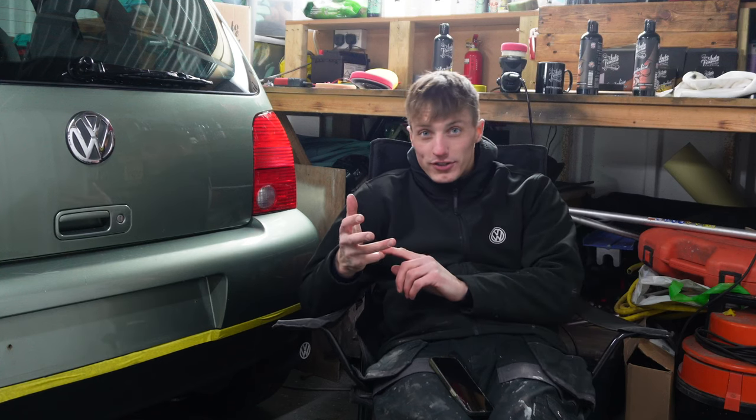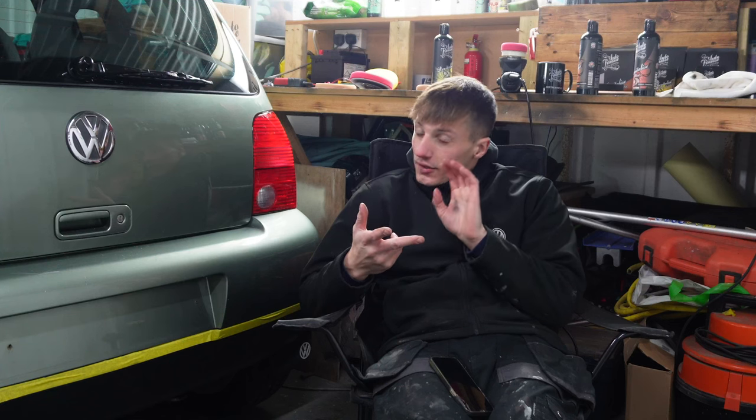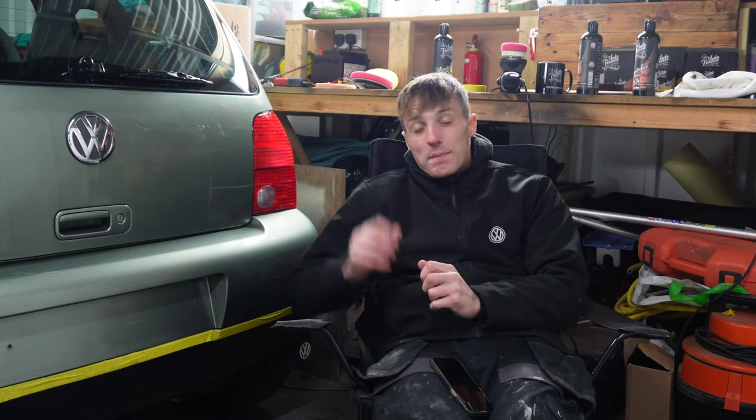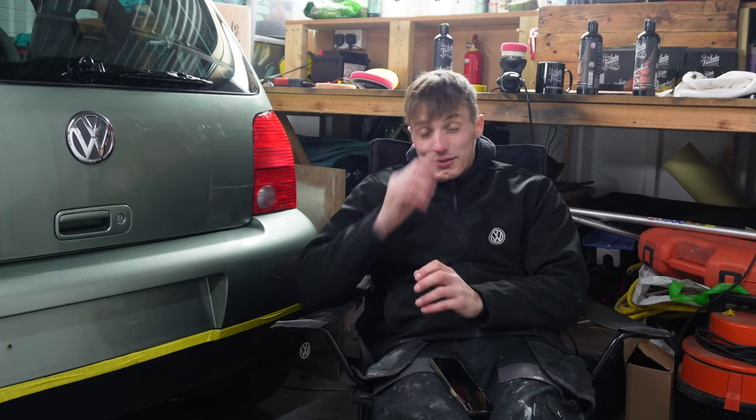The bonnet is polished, the bumper is polished, both wings, rear tailgate, and both rear tail lights are polished. Step 1, 2, and 3 for a virtual 90% paint correction. They're looking really good, but I'm gonna have to go in and get myself a cup of tea.